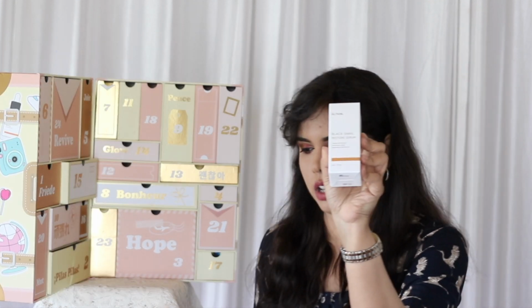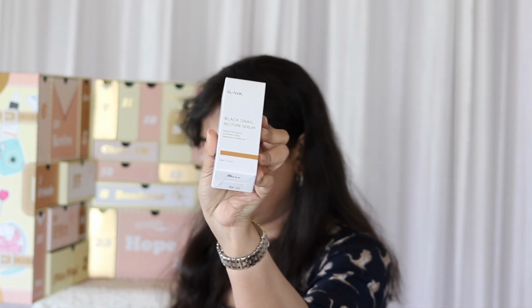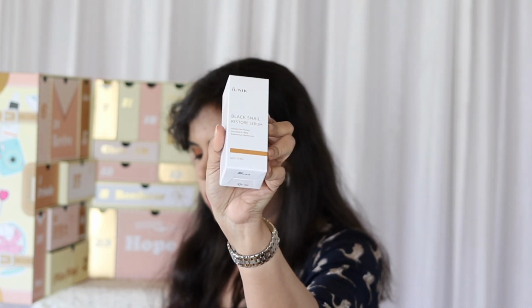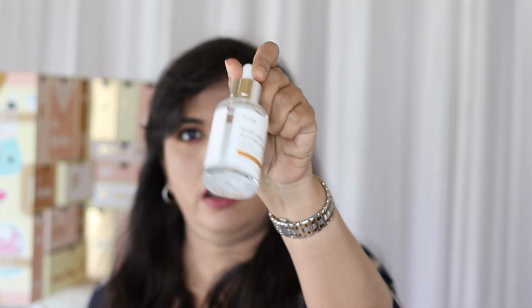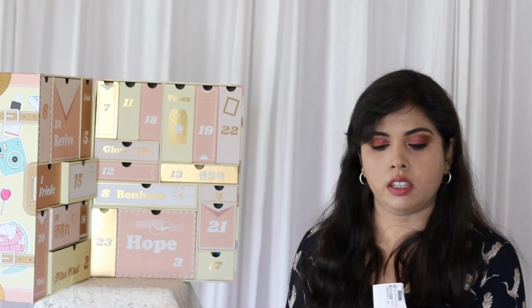This is from Unique. Black Snail Restore Serum, 50 ml, retailing at $17.90, containing blueberry, rice, coffee, sesame, eggplant, licorice, cica, and rosehip extracts. Quite a few superfoods in there. Let me just open that. And that is what it looks like. It's quite clear, as you can see there. Apart from Rosa Canina fruit oil, this is oil-free, not even hydrogenated castor oil, people. So if you're acne prone, this is a very good serum to try. Now that was day 15. Let's see what day 16 has.